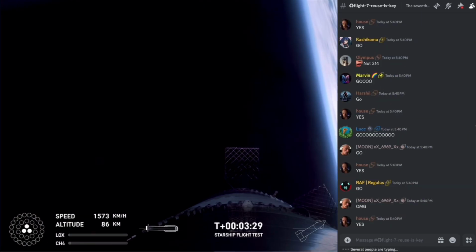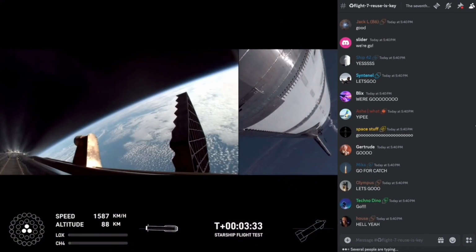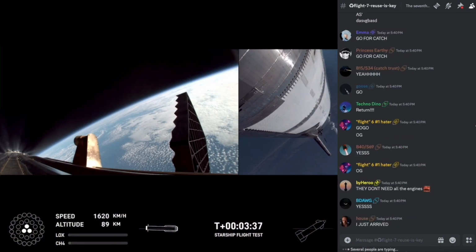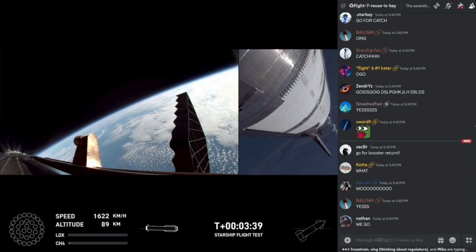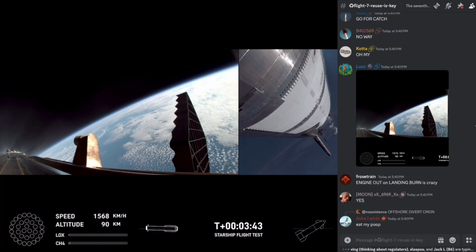We are go for booster return. An excellent call out there. We are go for booster return. Ship avionics, power, and telemetry nominal. There's a lot of criteria that needed to line up to ensure that we could have a safe boost back burn shutdown, booster catch, and it sounds like we got the go for that.